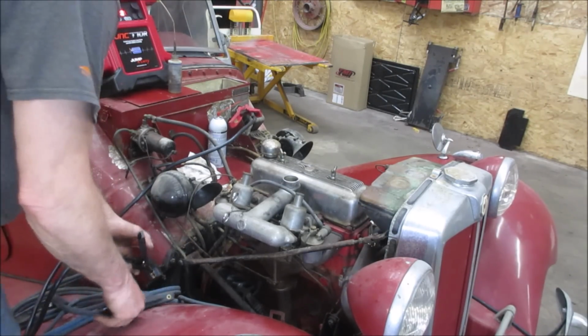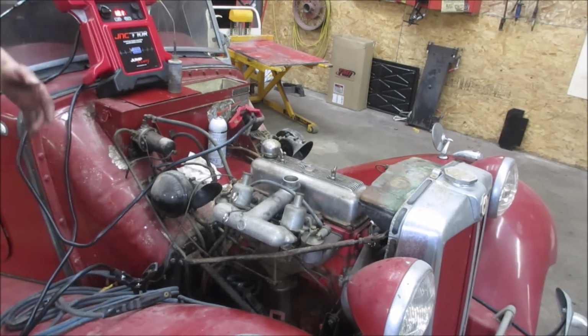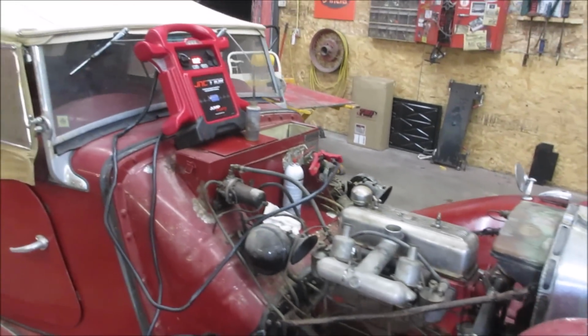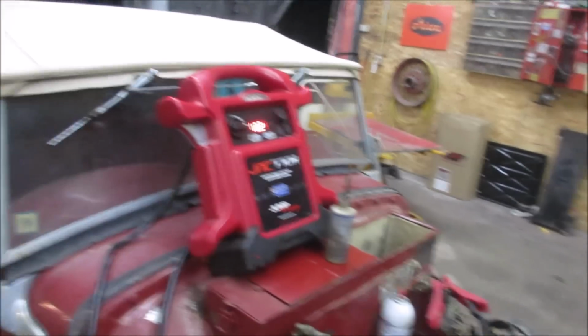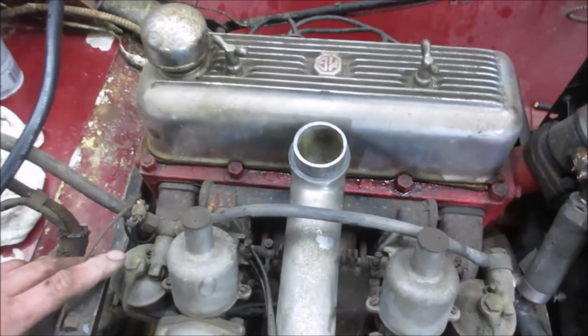I don't want to kill the starter. I know I'm hyper and I want to get it running, but I don't want to do any damage. So let's go take a break, let everything cool off. We'll grab it the next day, charge all the jumper packs up, and you know, we have a ton of work to do.